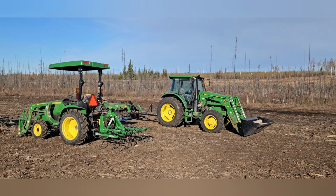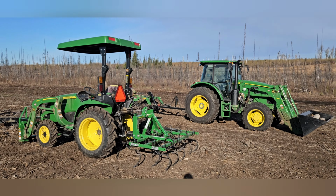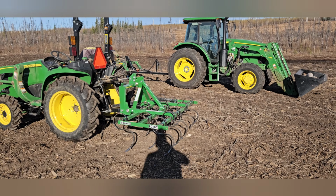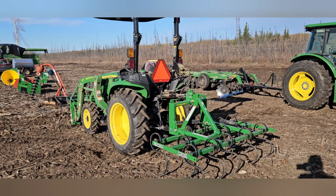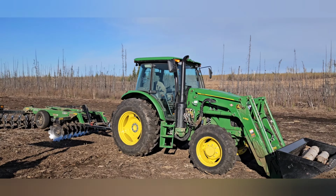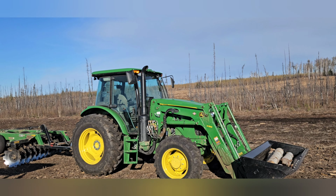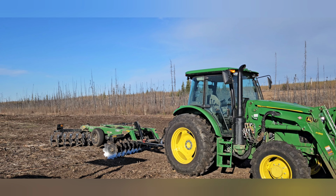We ran around and cleaned up some spots with the 3032. Actually works out really good. Been a great little tractor so far. And we'll take the big horse and the disc up and see how it does now.